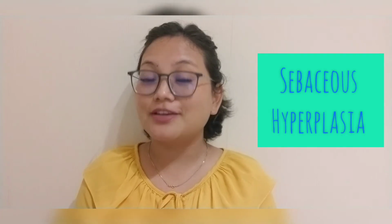The name of this skin condition is sebaceous hyperplasia, meaning it is related with the hyperproduction of sebum. How we differentiate this from other skin conditions is that it's usually seen on the forehead or on the cheeks, or also on other parts of the body where we have sebum glands.